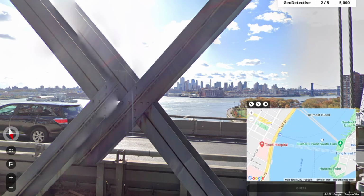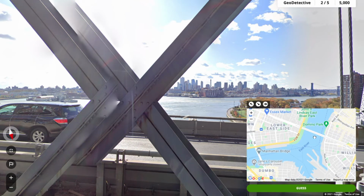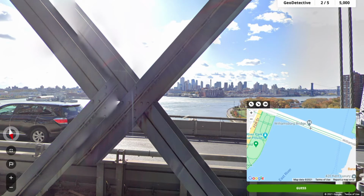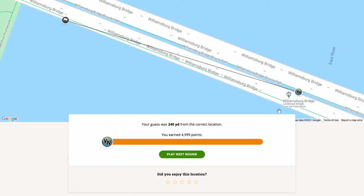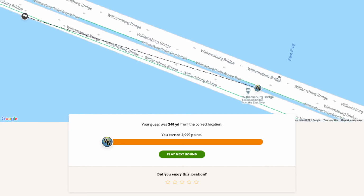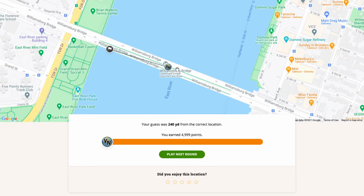No, that's not actually a bridge, is it? Or is it? Oops, I've clicked there now. Are these bridges? Yes, Williamsburg Bridge. Let's go for that. Whoa! It was Williamsburg Bridge, and if I'd have spent more time to get myself on the right part of the bridge, I could have got another perfecto there. Although it doesn't matter too much. But yeah, I was too much in the middle.